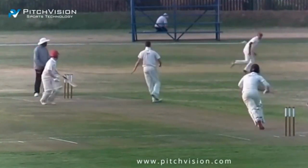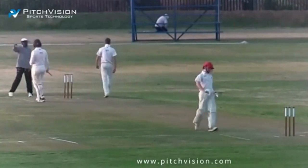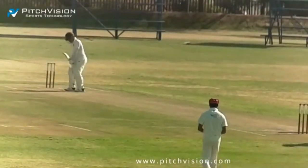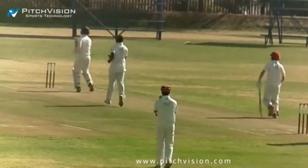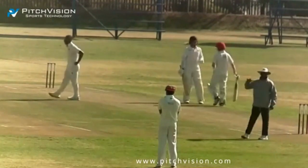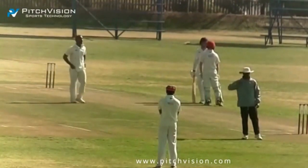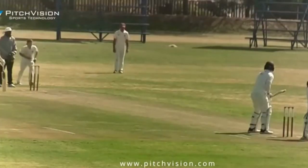Chad Mason from the other side tosses that one up. That's driven through covers, and that's going to beat the fielder. Marlow into the attack, quick bowler, and he's glided to the vacant third man. And that is another boundary. Good timing from Michael Holmes, on to 78 now. And Kamala will have to rethink that strategy.